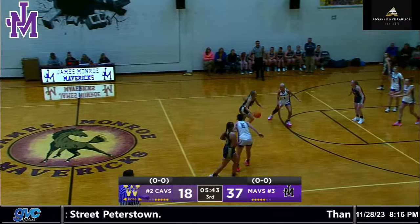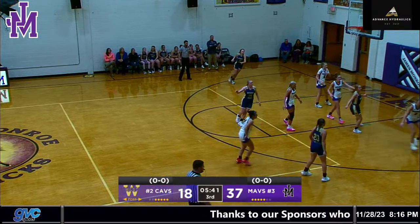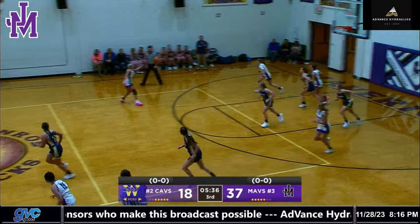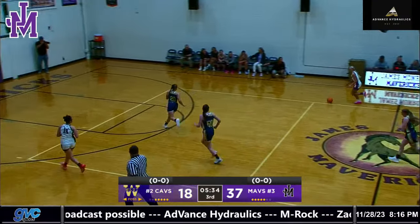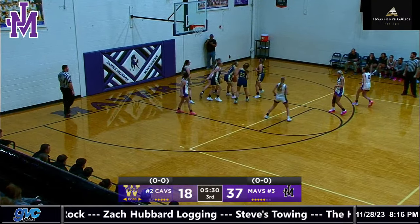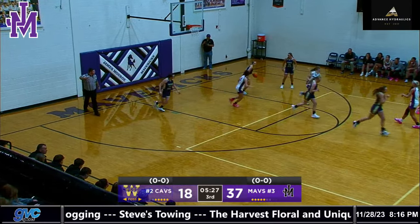Sweet with the ball. Drives to her right by Borowski, passes out to Fields. Three in the air, leaves that one short. She hasn't found it here tonight. Ball out to Borowski on the rebound by Hill. Borowski comes down the right side. Long range two in the air, in and out. Rebound by Sweet.